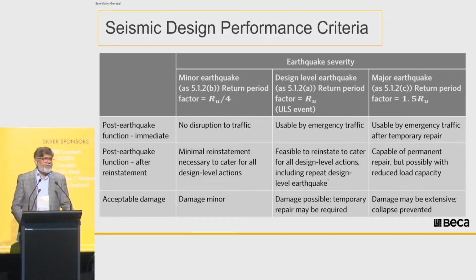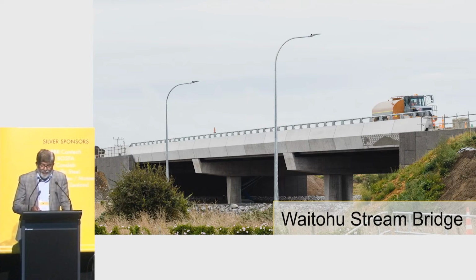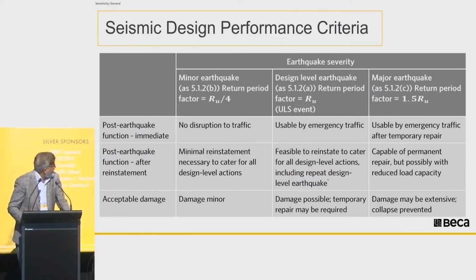NZTA also has performance criteria for the bridges. The important thing I want to bring to your attention is the last line of the table, the acceptable damage. For the serviceability limit, the damage is minor and sacrificial, but the bridge should be operable. For the design earthquake, damage is acceptable, but it's repairable, and the bridge should be able to be used for emergency services within 3 days. For the major earthquake, damage is acceptable, but the bridge can be used for emergency traffic after repair, and the bridge can be reinstated for public use, maybe with a low load carrying capacity.